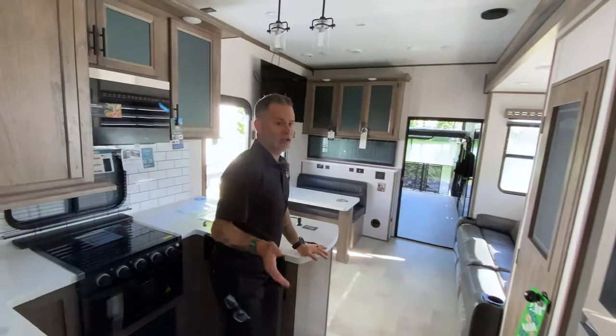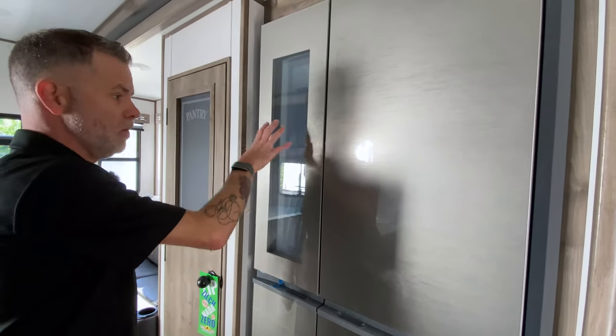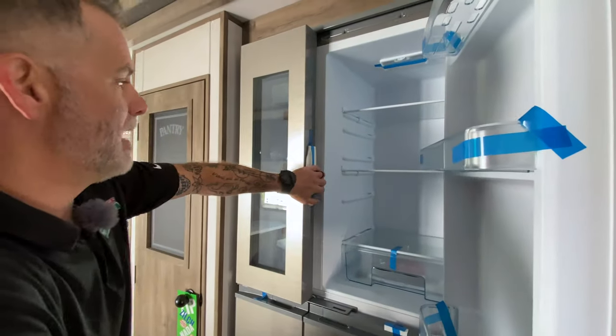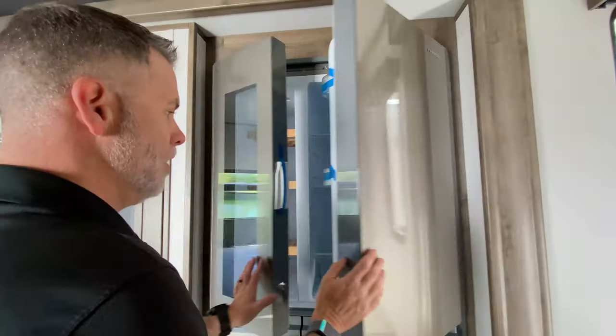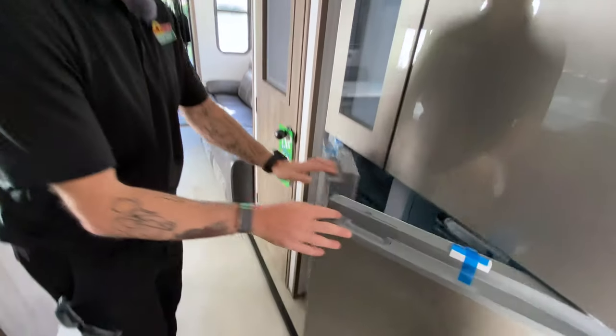So now we come into our kitchen area. Directly to Greer's right, we have our residential size stainless steel refrigerator with the cool little glass in it. I love that. But this has a massive, I don't know how to open that side. There we go. Massive amount of storage space. Again, we're talking full-time living. This checks all the boxes for you guys.